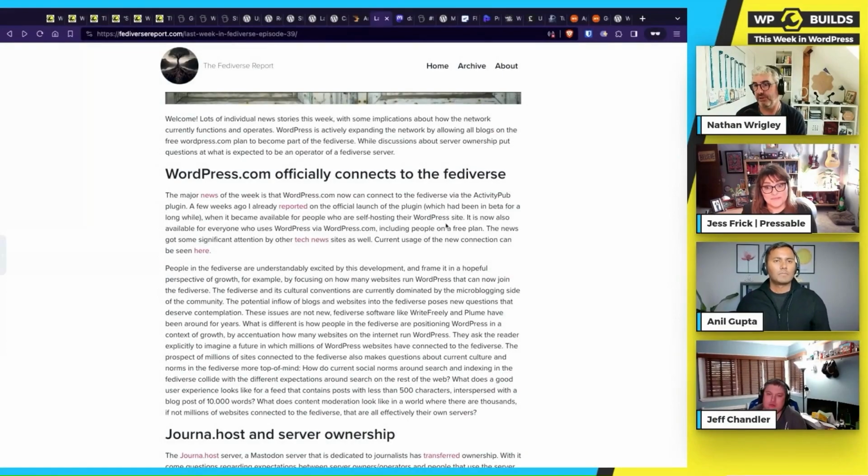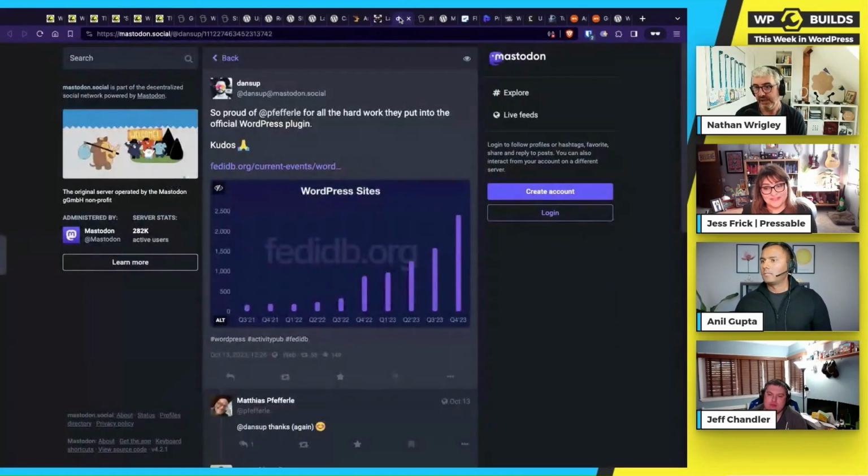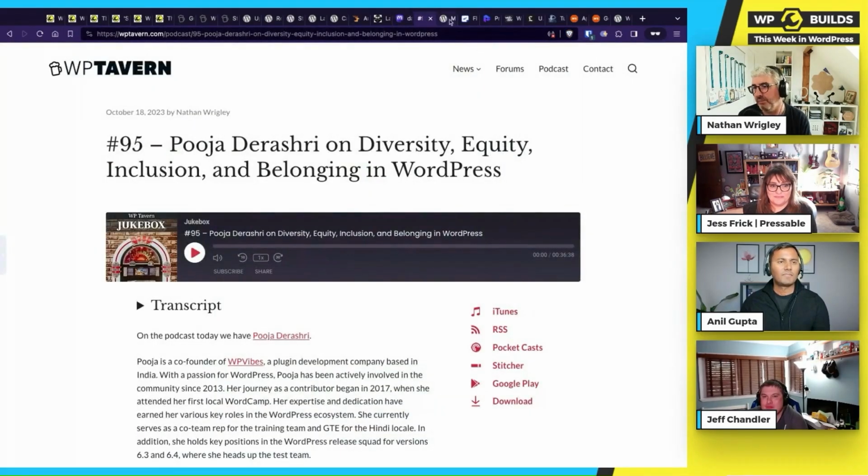Yep, okay. Anyway, it's there, WordPress.com. If you're interested in playing on the Fediverse, you now can get to that completely for free. And this is the sort of stats in terms of the growth that we've seen by using that plugin. It looks like this is the growth month over month. Oh, imagine that. Yeah, it's going up. WordPress.com is a big deal. At 2,500, it still seems quite small, really, but I guess that's to do with the popularity of Mastodon itself.